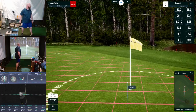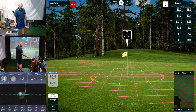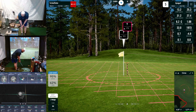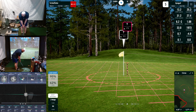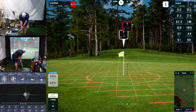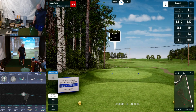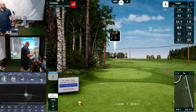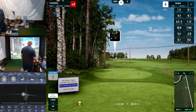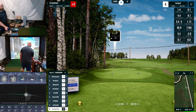Get in the cup. Oh no! Stay on the green? You telling me that that's regular firmness? Get out of here, man. That sucks. Okay, 5 after 5, dude. We're playing bogey golf again. It's these damn penalties.